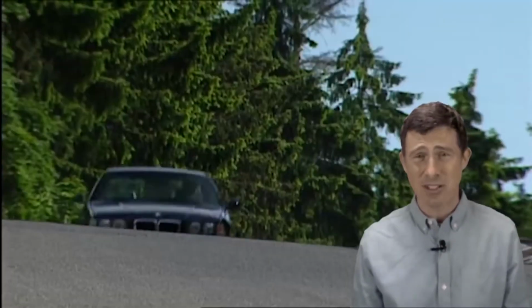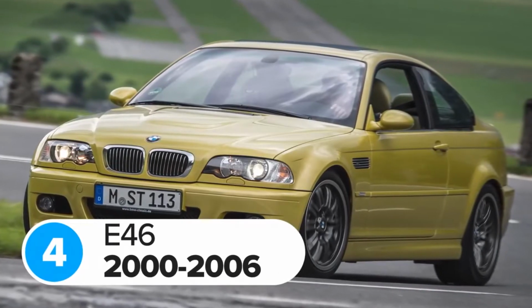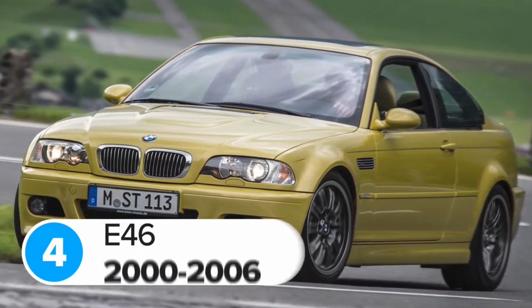It'll do 0 to 60 miles an hour in 5.2 seconds. That's faster than some of today's hot hatches. The next M3 on my list is my favourite M3, the E46 from 2000.